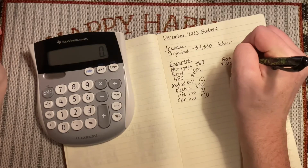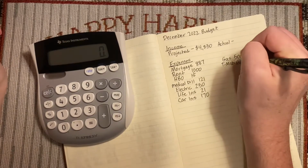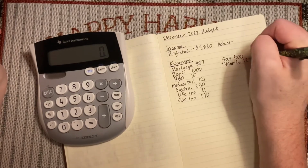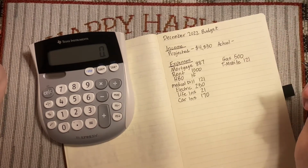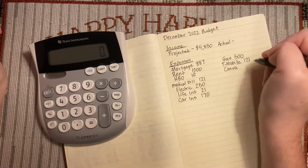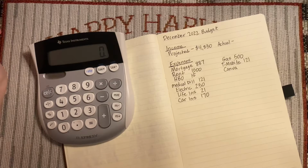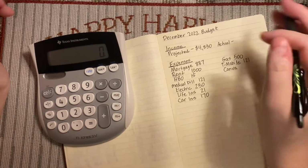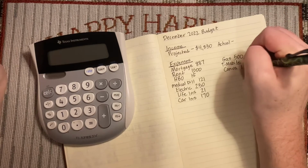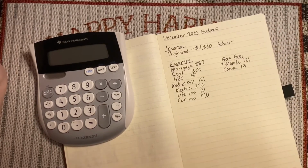T-Mobile is our phone service, and this is $121. Canva, I use this primarily to create my YouTube video thumbnails, and you can do all kinds of things in it. But for full access, I pay $13 a month for that.